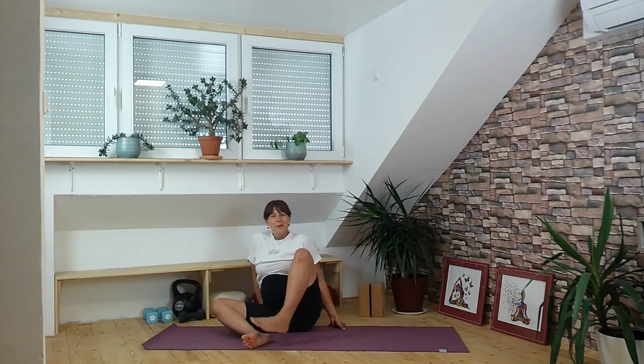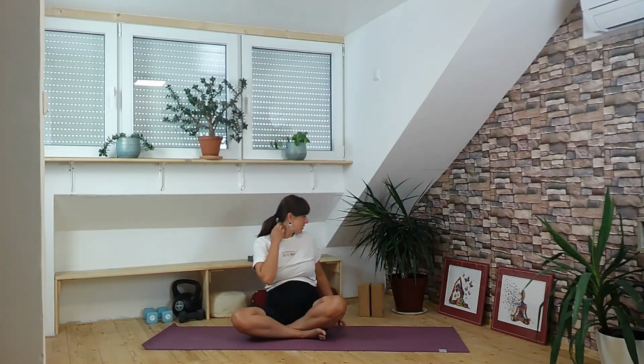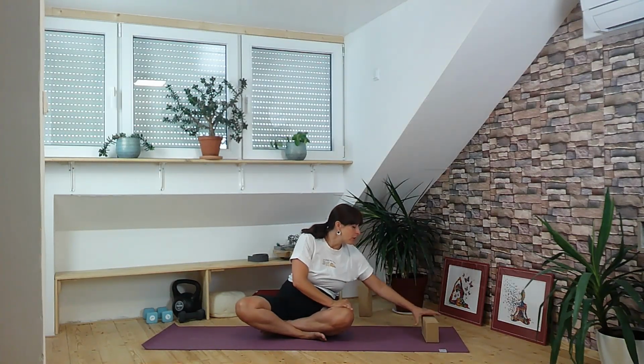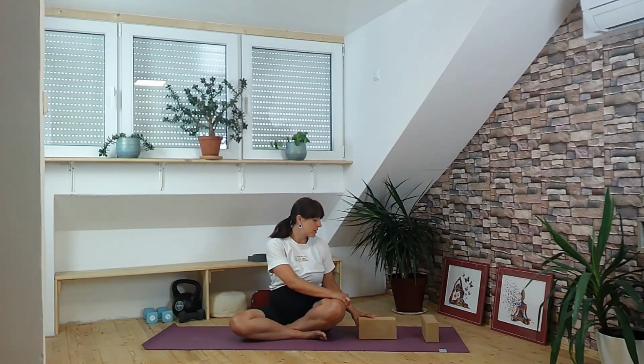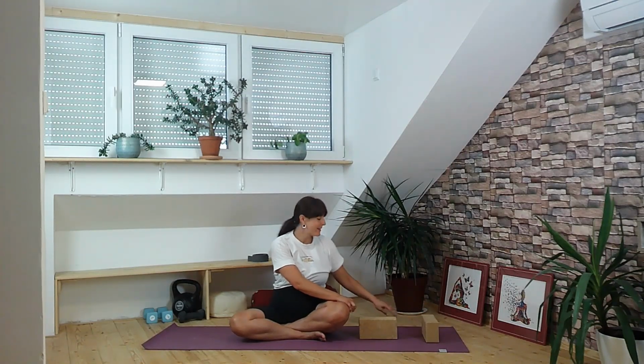Get there any way that is possible. And now it's going to be the time for the props. So if you have the blocks, you want to place them one to the top of the mat, the other one a little bit towards the center. Or if you are using the books instead, the same placement. And this might be already enough.